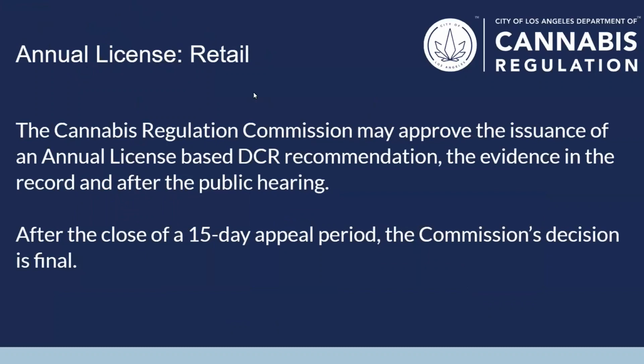For all intents and purposes, going back to the last slide, if there's a reason to deny an application, DCR would most likely deny the application instead of making a recommendation to deny the issuance of an annual license to the Cannabis Regulation Commission. It's more efficient for not only the applicant, but also for the department, that if we do find grounds to deny an application, that it gets denied at the earliest possible opportunity, as to not prolong the process.